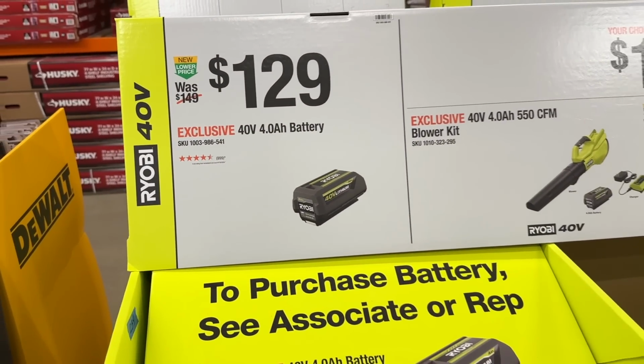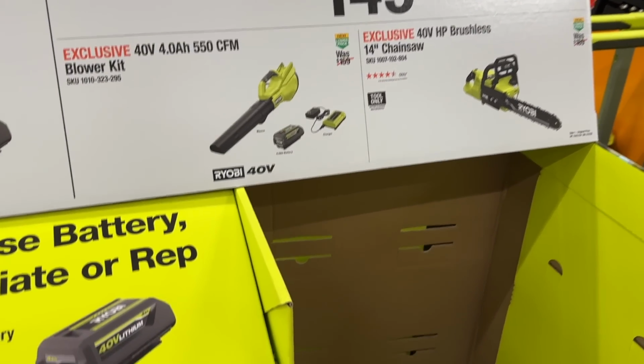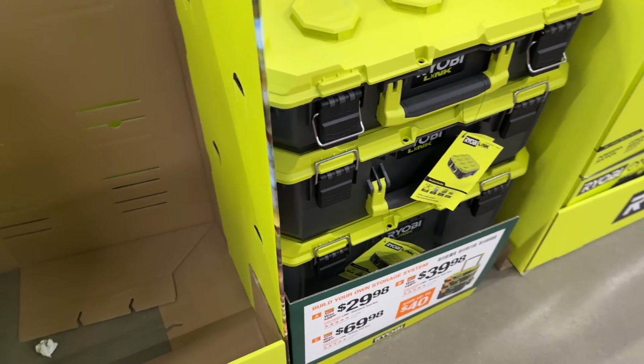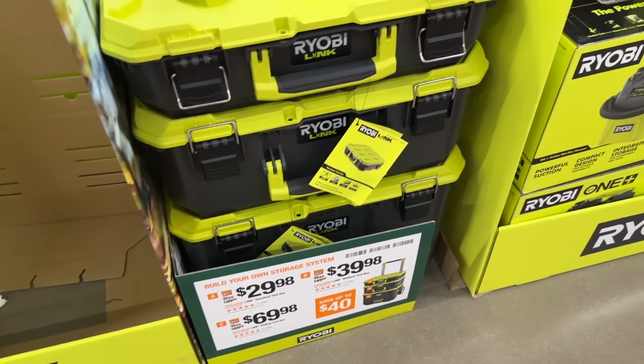Then we see the 40-volt battery here for Ryobi. I might have to grab one of those, have it for our blower. A couple different other options with the blower and also the chainsaw. As you see, these were picked over at my store. Then we even have some of the storage options here for Ryobi. Pretty good options there, pretty good prices.